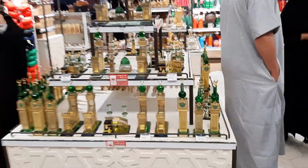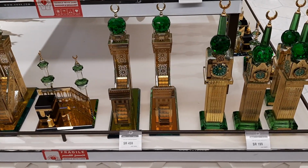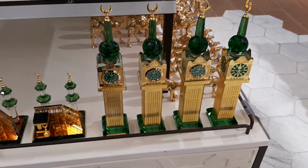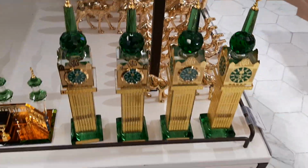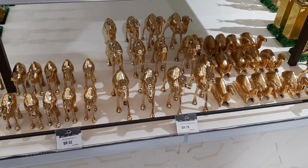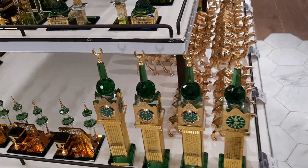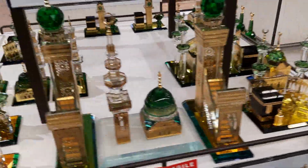So these are clock towers, 200 riyal for a clock tower. I think in Mecca we also saw similar prices, but those were not as nice as this one. So maybe this tax-free area is costing more or less the same as if you buy this stuff in Mecca.